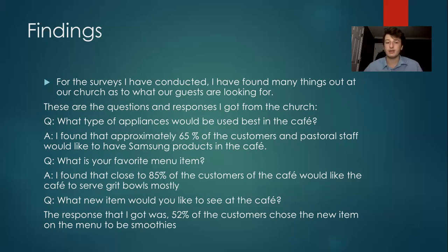So what I found is that approximately 65% of the customers and the pastoral staff would like to have Samsung products in the cafe. So that was a good place for me to start somewhere. After doing a little bit of research, I noticed that Samsung appliances are more expensive and they also do not last as long compared to Whirlpool. Whirlpool is a little bit cheaper and it also has a longer lifespan and they're more durable. So from my findings, I would recommend Whirlpool over Samsung.